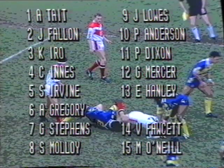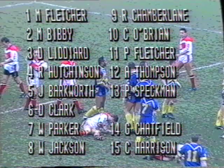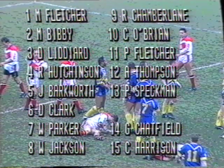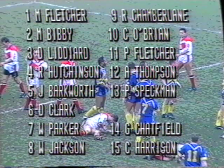And Old Kingston Rovers there line up with their leading point scorer, Mike Fletcher. Mike Bibby is at number 2, Australian David Lydiard, and Rob Hutchinson from Halifax are the centres, and Julian Barcutt is the left winger. No Bright Sodgy today. Dean Clark, Australian halfback, and Wayne Parker keeps the jersey he wore last week, keeping Gary Chatfield on the bench.